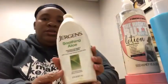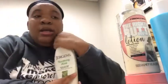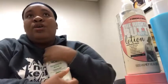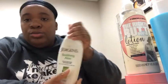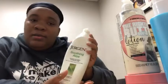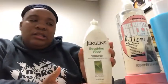Oh, one more lotion, and that's it. This lotion is the Jergens. Jergens is my little staple. I've been using Jergens since I was a little kid, and the original and the Ultra Heal Moisture lotion are my go-to. This is one of the ones that I wanted to use over the summer, experiment. I didn't finish it. I didn't really like the smell.